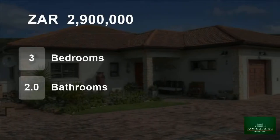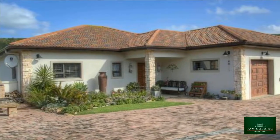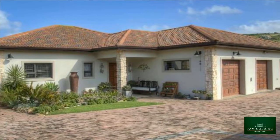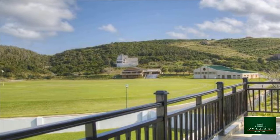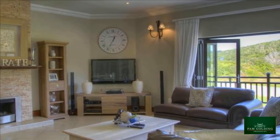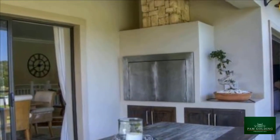Welcome to this three-bedroom house for sale in West Bank, Port Alfred, Eastern Cape, South Africa for R2,900,000. A beautifully styled home with scenic countryside views positioned in close proximity to the river. The spacious open-plan kitchen, dining room and lounge extend onto a patio with a built-in gas braai and a cozy carpeted study is accessed from the lounge.